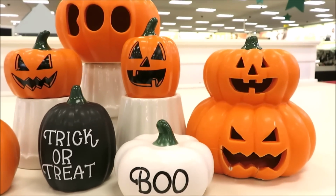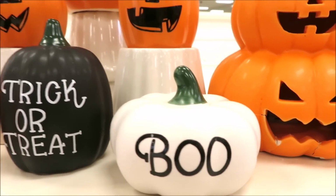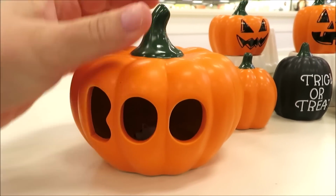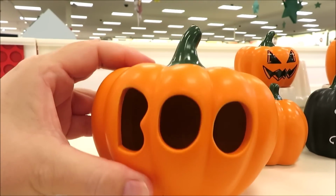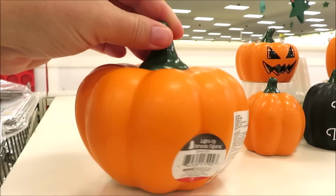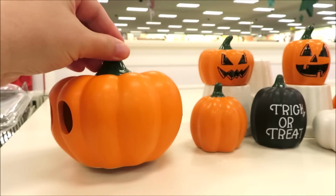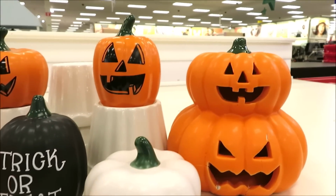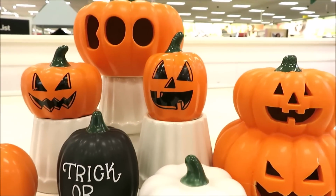Today we're headed into Target Bullseye's Playground to look at all the new goodies hitting the shelves for Halloween. Let's go shopping. First up, some ceramic pumpkins. They have this one in two versions. They both light up with LED. This one in Boo, and they're both $3. They do have warnings on the back about not using them with candles. This is the other version, and it was actually cracked, so I didn't want to move it.